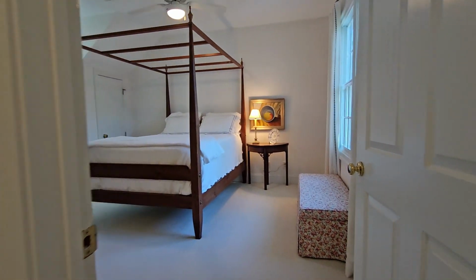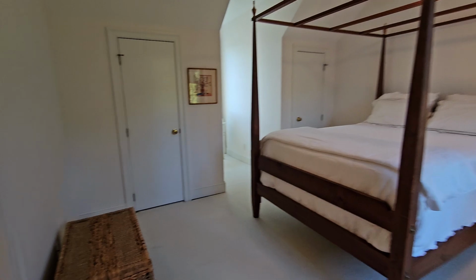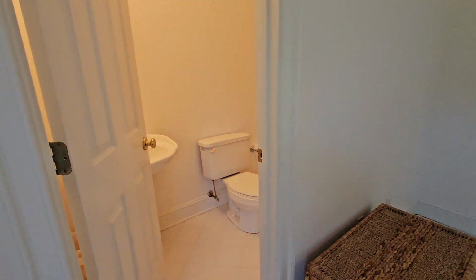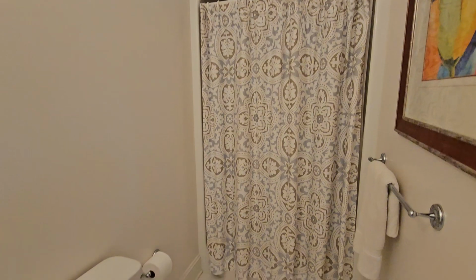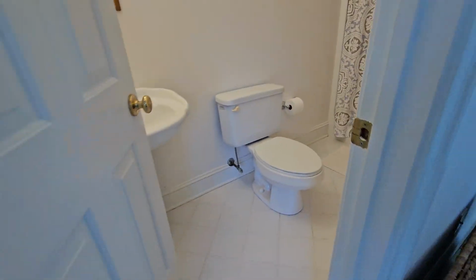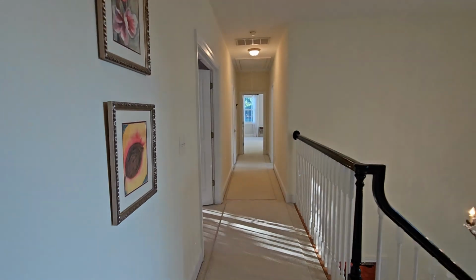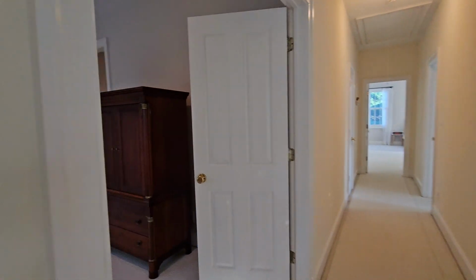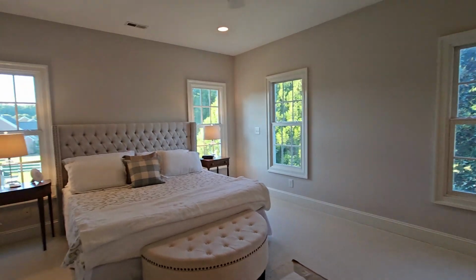Now, up here, you're going to have every bedroom is large. These are 9-foot ceilings on the second floor. You're going to see an abundance of walk-in closets, full bathrooms, and really everything up here that you could want in terms of space and size you're going to find. So this is the primary bedroom.